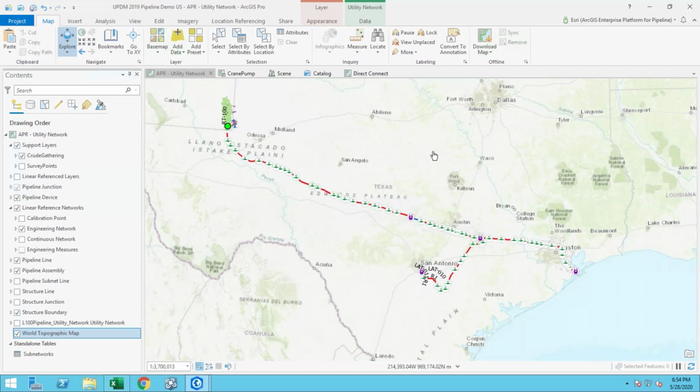Almost. The utility network at 10.8 now supports a file geodatabase. APR, for creating routes and calibrating routes, can still use a file geodatabase. The piece of the puzzle that we would be missing would be the event editor, like placing those linear events and point events along the routes. That actually requires the portal.